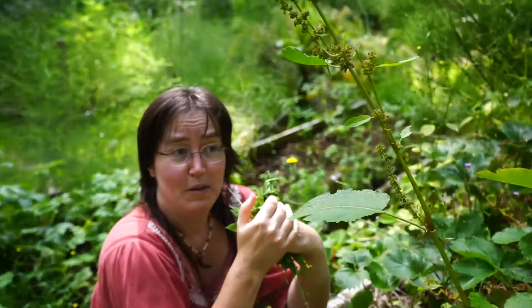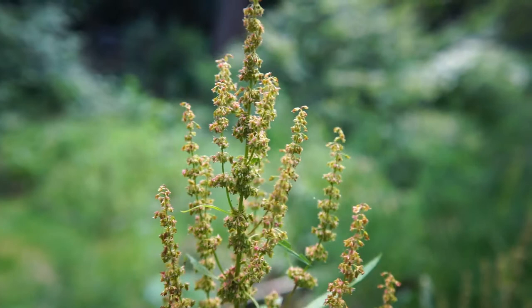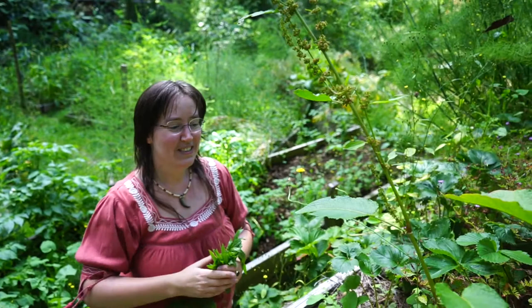I am partly Dutch, and pannenkoeken, which are Dutch pancakes, are often made with buckwheat flour. And Japanese also make soba noodles out of buckwheat flour. There are lots of uses for buckwheat flour, and this is quite similar and something we can find in the wild or in our gardens or in the sidewalk outside your house. It grows everywhere, and it's quite happy and easy. It grows without doing anything.